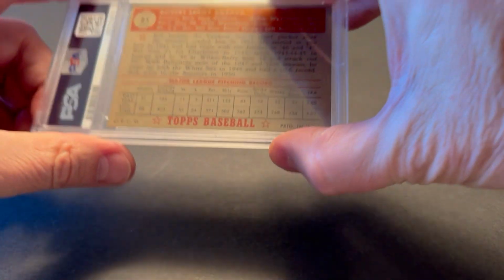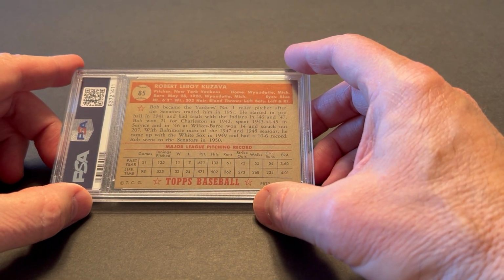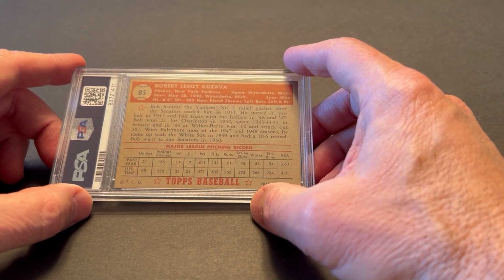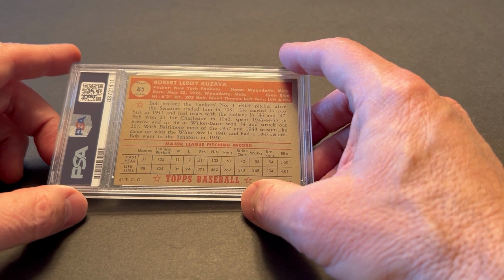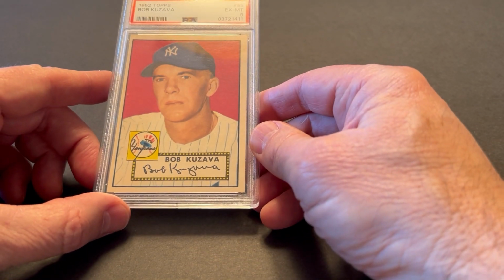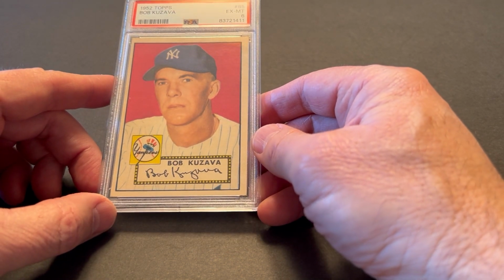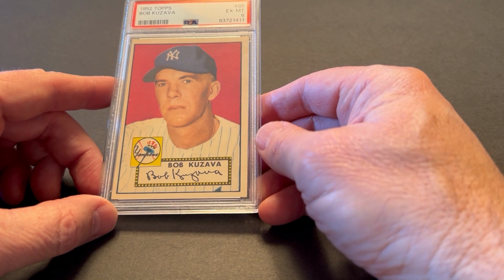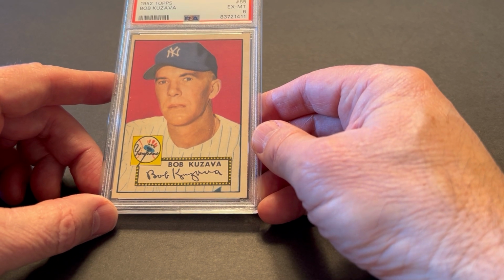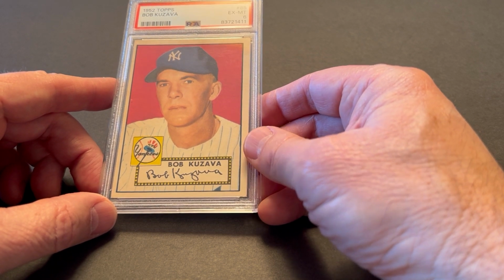Here's a number 85, Bob Cazava of the Yankees. This is a redback. I've got this one and another one, and I didn't pick which one. I've just got 4 to 5 on here. And we got a 6. Well, if the edges are sharp and you get the off center like that, and it's not too far off center, you can still get a 6 like this. So the edges were good enough for them, and really only off center right to left. The rest of the centering was pretty good there. So that's a good grade, especially for a Yankee in 52.